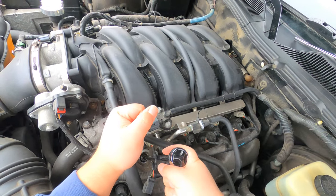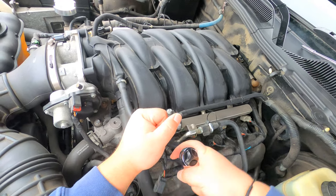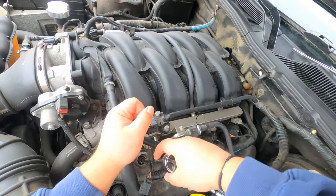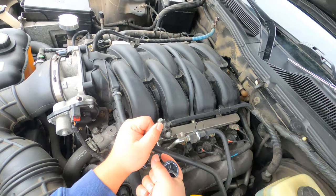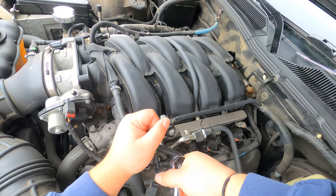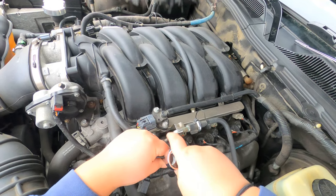If the previous owner used anti-seize on these plugs, then there's a possibility of over torquing them, which you definitely don't want. It puts more strain on your block, your engine head, and it can actually cause warping once the motor warms up. But yeah, let's go ahead and get these guys out and see how our first plug is actually looking.